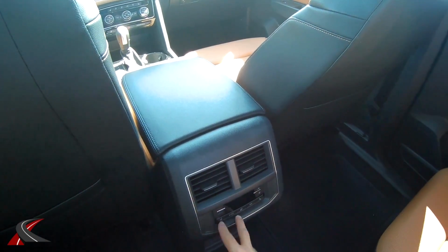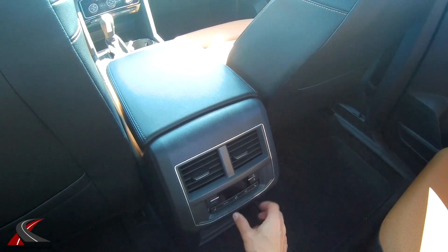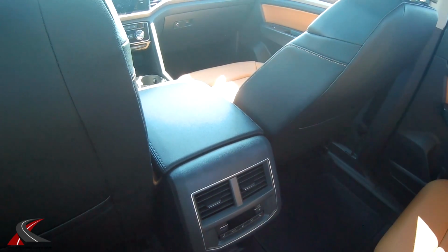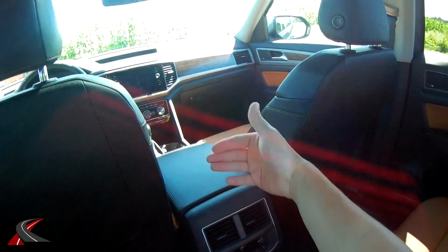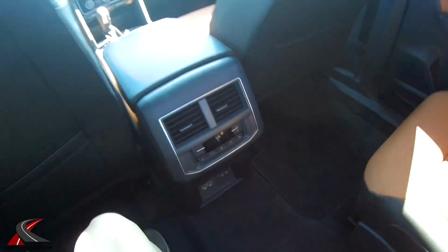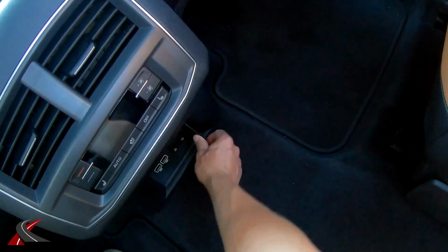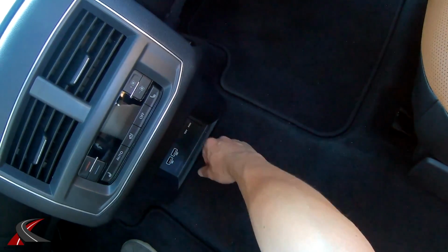Down here you've got heated seats for the captain's seats as well, so that's part of that option, that you get the heated seats for the outside captain's chairs. Automatic climate control, and I'll show that on the screen on the front row. A couple of USB outlets, and a household 115 AC plug as well down there for you.